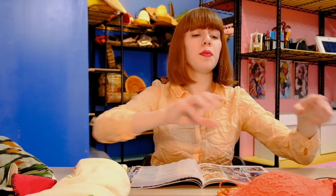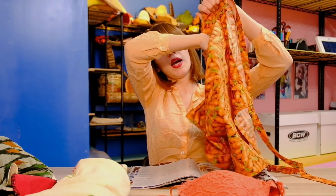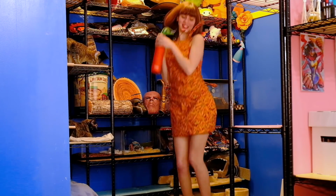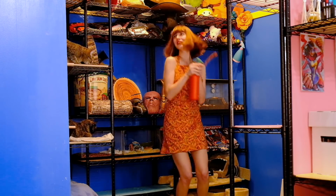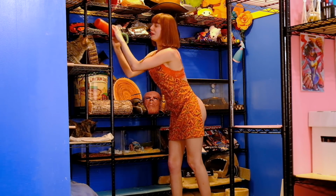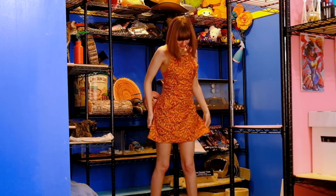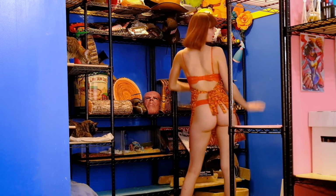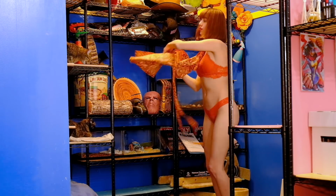And for this one, I put together this very on-the-nose carrot apron that has this pocket up in the front. Everything is carrots on this apron. So, kind of self-explanatory on that. Carrots everywhere. And along with this, I also got some lingerie that kind of matches. It's a little bit redder, pinker than the carrots on the apron, but it's still pretty dang orange.